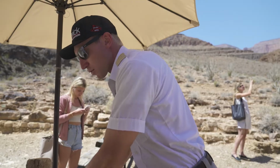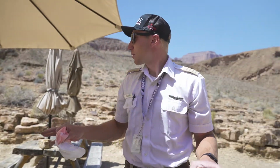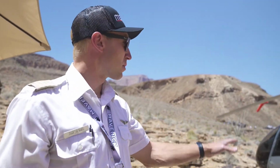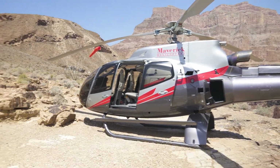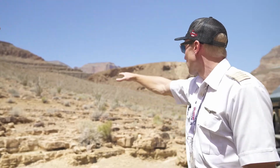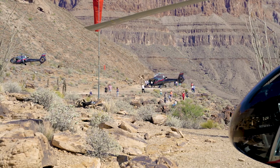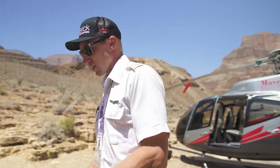We've been landing here for over 20 years. So this is called Spot 1 where we are now. We have a couple of landing sites. You can see we don't need much space to land the helicopter. We have a spot right here, one more on the edge over there, then we can fit a 3rd helicopter up top. In total, we can land about 12 helicopters out here at this landing site.